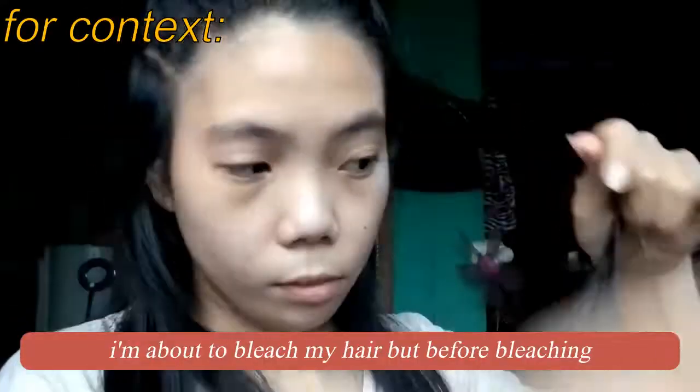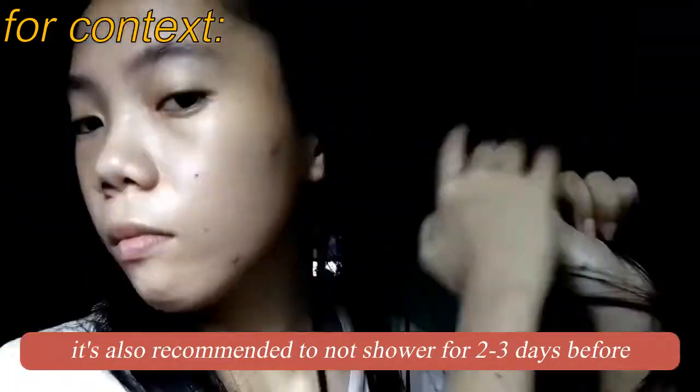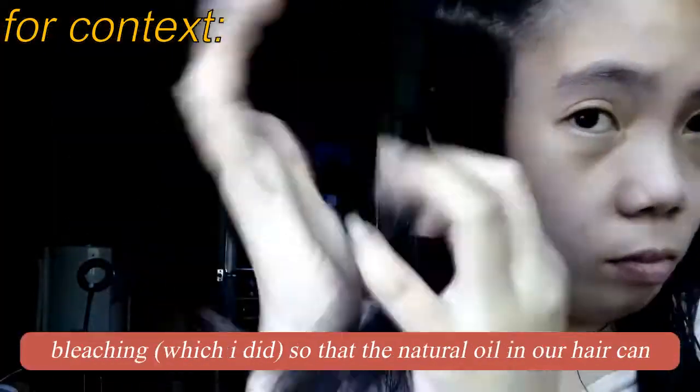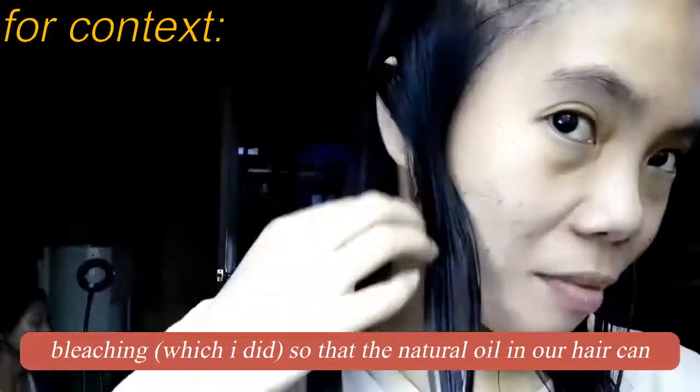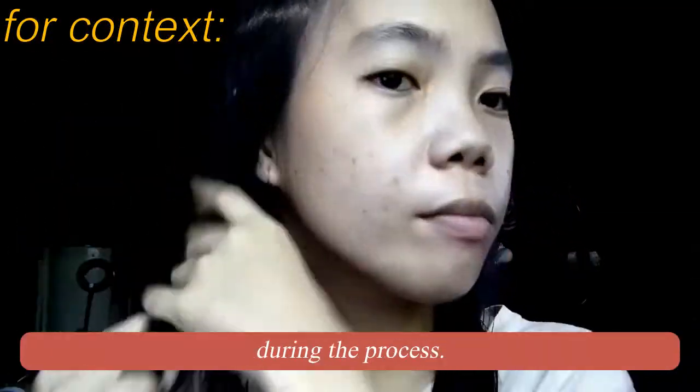I'm about to bleach my hair, but before bleaching, I'm applying baby oil to hopefully protect my hair. It's also recommended to not shower for 2 to 3 days before bleaching, which I did, so that the natural oil in our hair can protect our scalp and help minimize hair damage during the process.